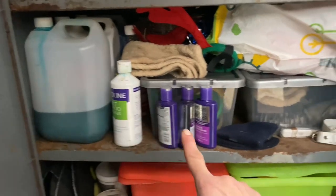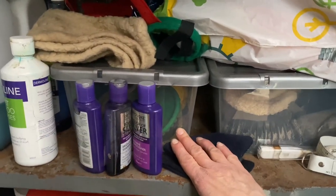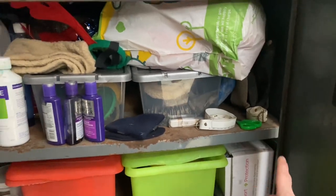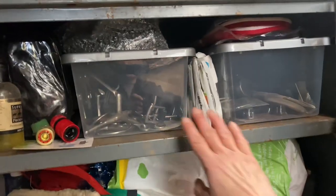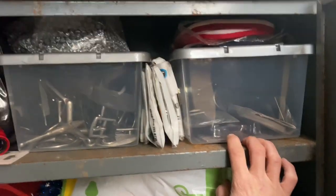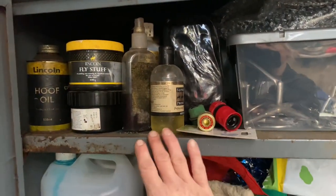Then shampoos, this is all lickits and stuff like that. That's some more overreach boots, thermometers and weigh tapes, easy to get to. This is all Christmas clothing for the horses. Then up here we've got bits, stirrups, leathers, everything that you can think of, and just hoof oil and fly stuff. So that's not too bad, but I will go through that another day.